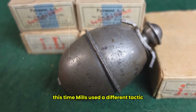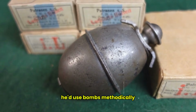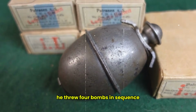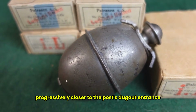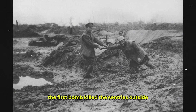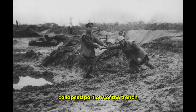This time, Mills used a different tactic. Rather than a sudden bombardment, he'd use bombs methodically to collapse the entire position. He threw 4 bombs in sequence, each landing progressively closer to the post's dugout entrance. The first bomb killed the sentries outside. The second and third bombs collapsed portions of the trench.